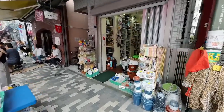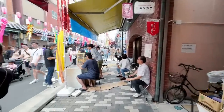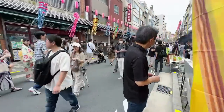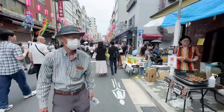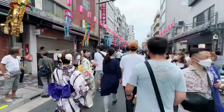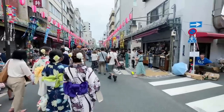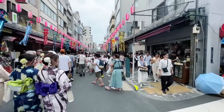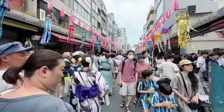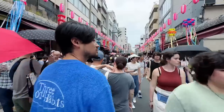But you'll see here on the left and right, like these mom and pop shops selling bowls and knickknacks for the kitchen. A lot of these businesses have been in business for generations. Oh, the parade is starting! Oh, you guys are in luck. The line is still really long at that yakitori shop on the right side. But can you hear the music? I'm gonna go dark, silent for a little bit so you can absorb the atmosphere right now.